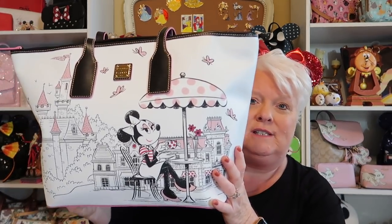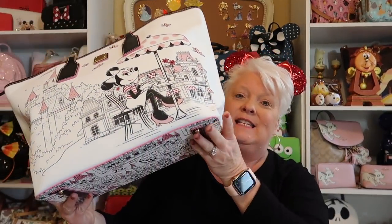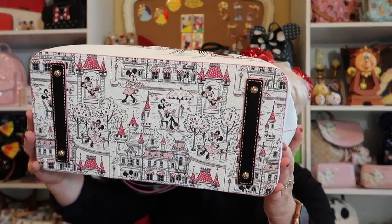There were at least two other pieces that accompanied this particular one. It was like a satchel and then like a hobo or something like that. And y'all, the print was different. This was the only piece that was like a picture type thing like this. The rest was like this pattern on the bottom.